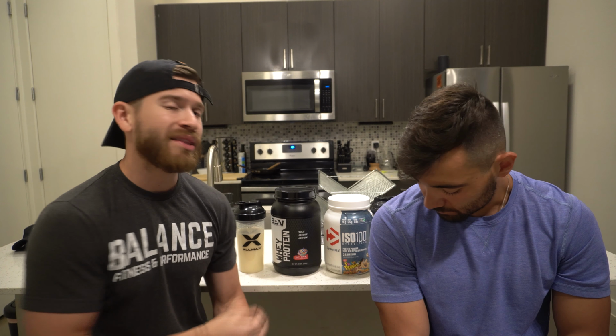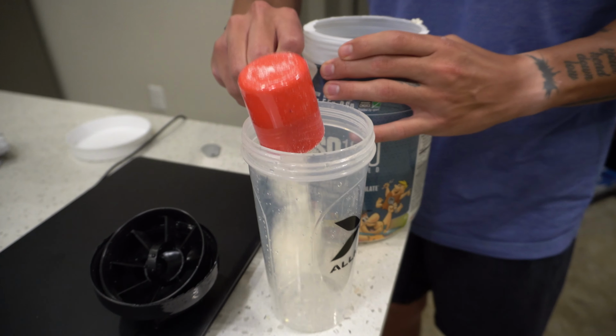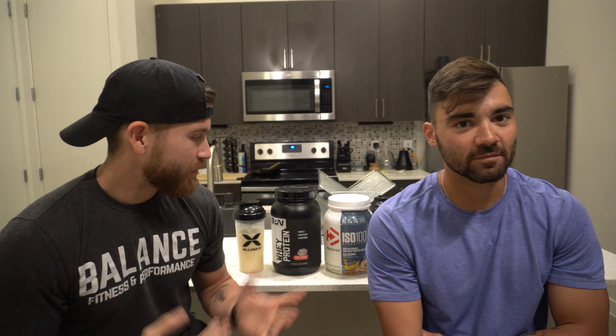So you'll find that the powder in the isolate for the Dymatize is a lot thinner, a lot lighter. The big old scoop from the BPN is gonna be a little bit thicker. It's kind of chunky when it falls in there. So you'll find that the two liquids are a little bit thinner and thicker than each other. So now we're gonna get into the taste test.